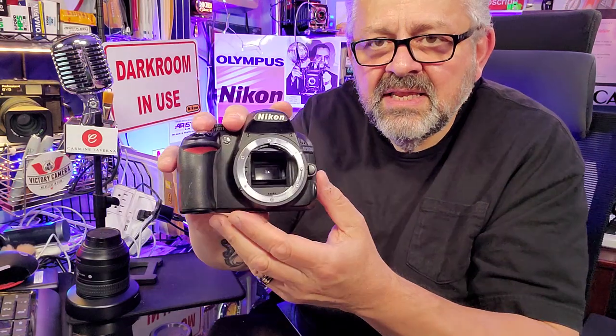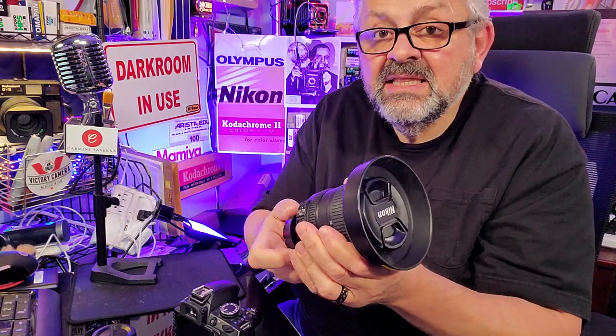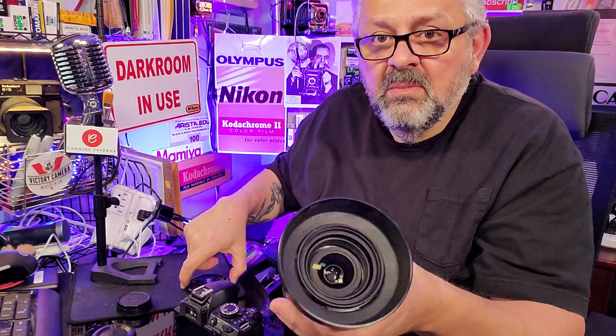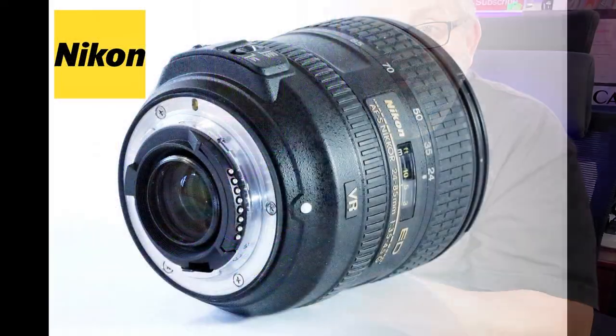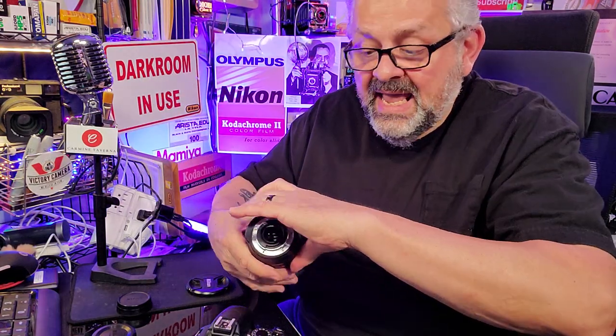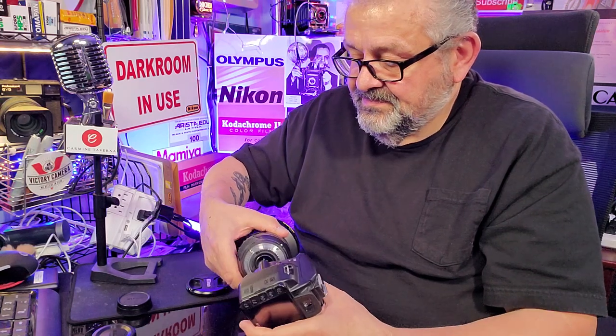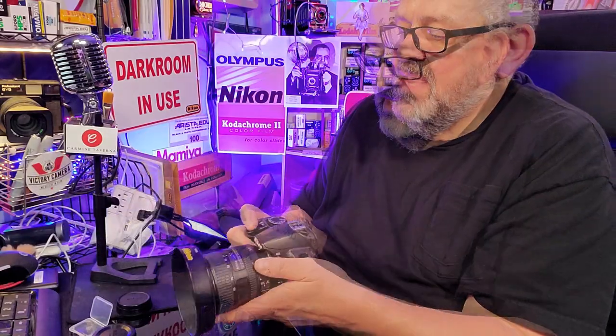Now, the D3100 does not have a built-in autofocus motor. That's why you have to use an AFS lens. And what AFS means is that the lens has the silent wave motor for focusing, okay? This lens has VR, vibration reduction. The camera body does not have image stabilization, but you use a lens that has it. Okay, so let's mount this. Oh, fits nice. I love that sound. So, all right, everything lights up. Screen looks good. See, it fires.